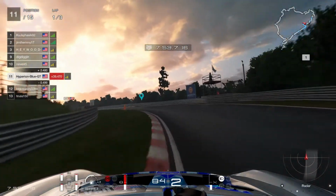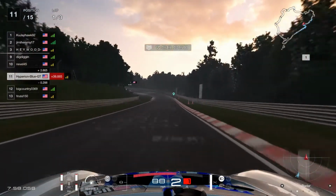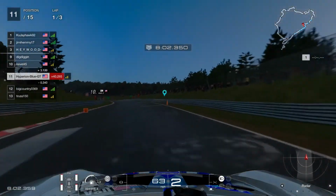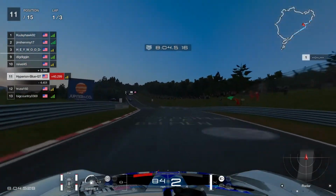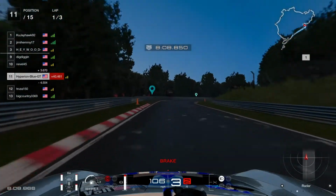Looks like the top three drivers have finally made it to the long straight. QJ Hawk 92 is the first one to take enough distance, and is going to keep it in for a long length. And there will be a few flag signals about to be waving to have the green to go to proceed.